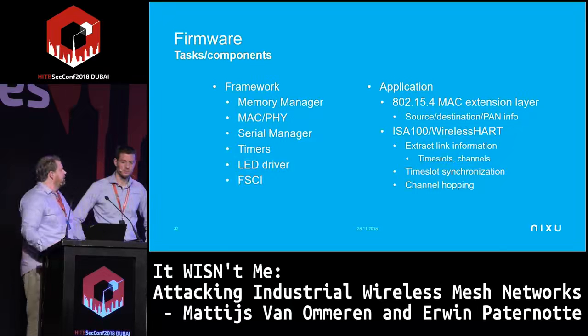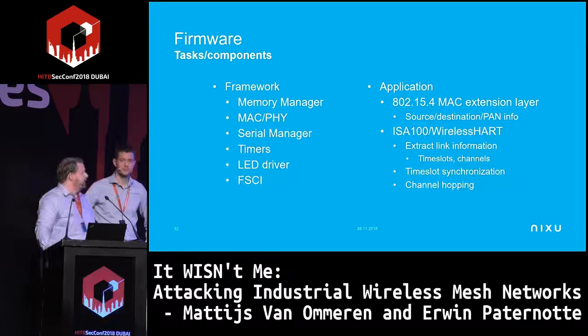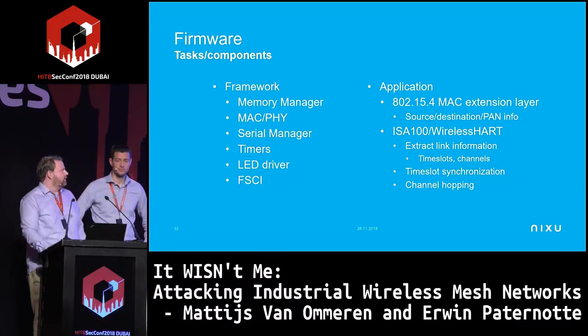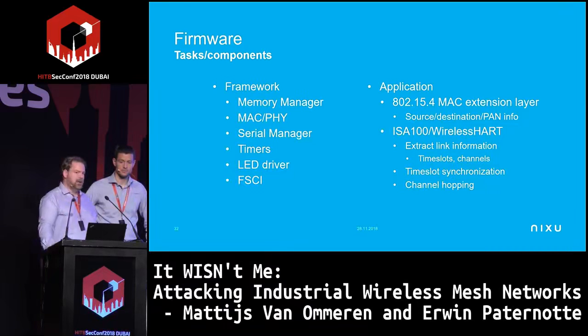So, from an architectural perspective, the firmware consists of the framework code that is generously provided by NXP. And on the right, you see the part we had to code ourselves. For ISA100 and WirelessHART, that means that we have to listen to advertisements, and the advertisements contain the necessary information. It provides you a list of channels that are available, and time slots you need to tune in to for certain communication.